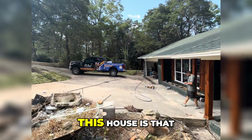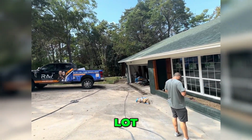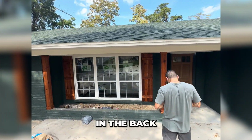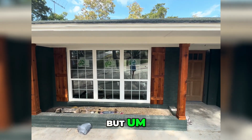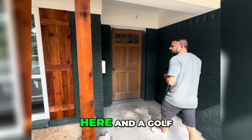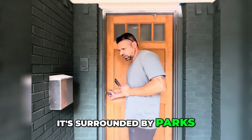What we love about this house is that it sits on a huge lot, half an acre, as I'll show you in the back. There's a very beautiful park near here, and a golf course. It's surrounded by parks and greenery.